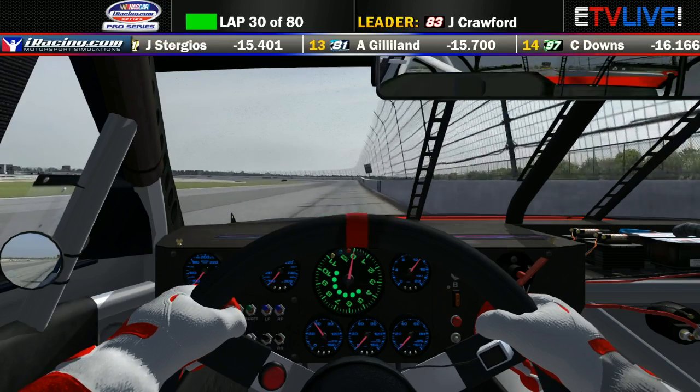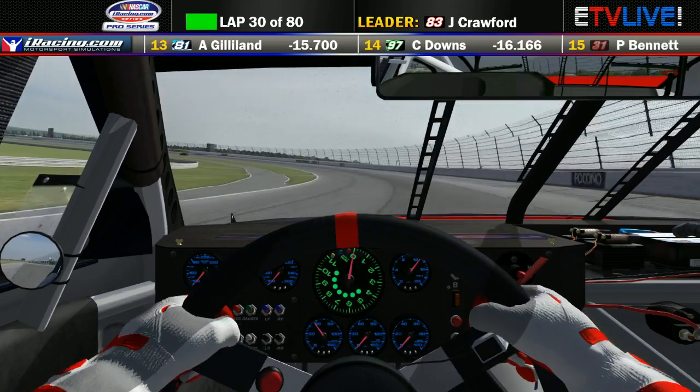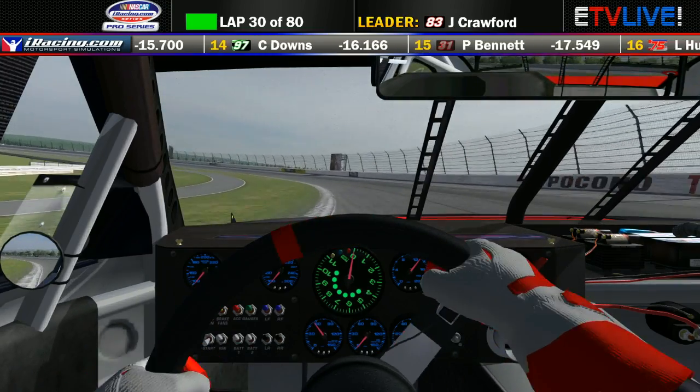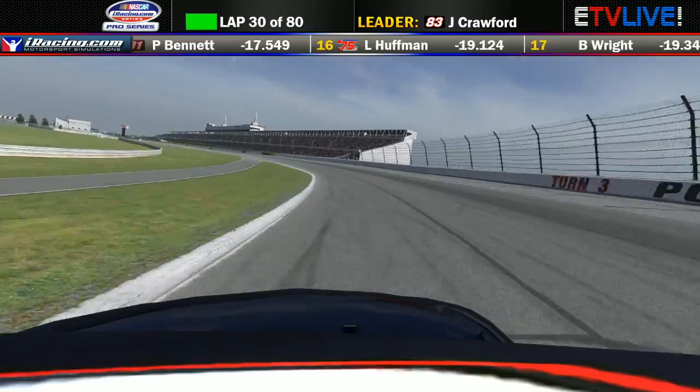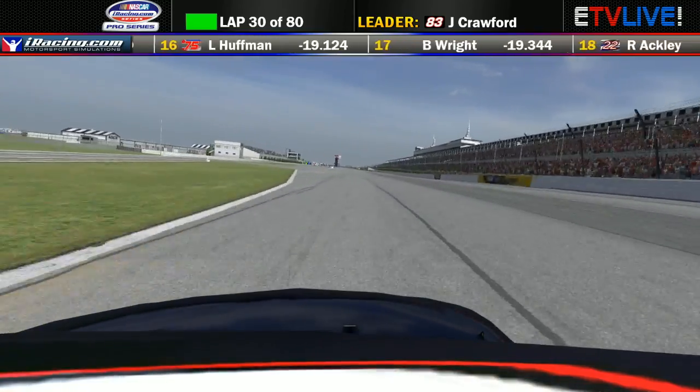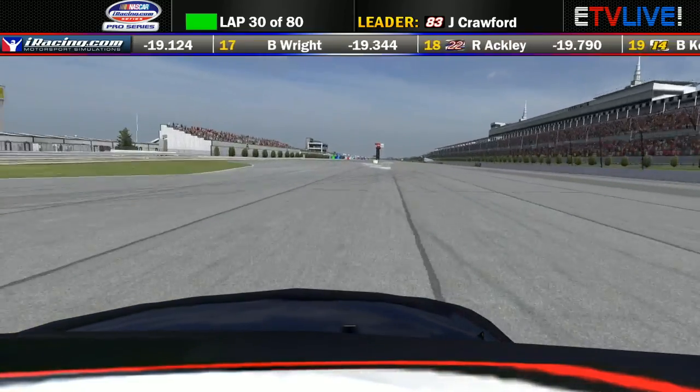Down the short chute into turn number 3. He's going to hook the thing right down to the bottom on that apron. Down to 3rd gear, get that thing to turn. Here he comes. A little bit of a push in the center. Going to arc it up off the corner. And that's a lap around Pocono. Perfect. He's going to pit right here.